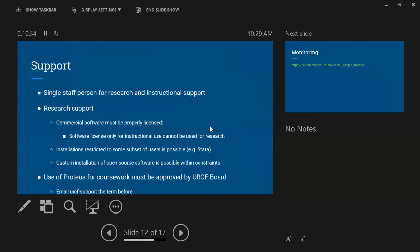And we also open it for use in coursework, but you should start the process one term early. Just email me and I'll get in touch with the USJF board, and they can decide if they want to approve or not. Now for Stata, I know there are different versions of Stata. There's a standard Stata SE, and then you go into Stata MP, and you have to buy based on the number of cores that you intend to use.